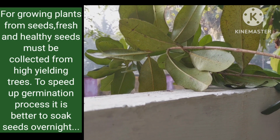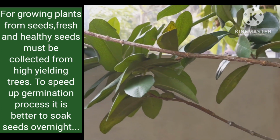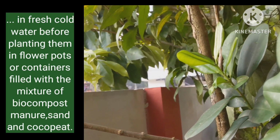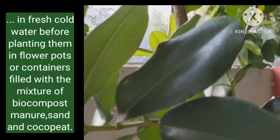For growing plants from seeds, fresh and healthy seeds must be collected from high-yielding trees. To speed up the germination process, it is better to soak seeds overnight in fresh cold water before planting them in flower pots or containers filled with a mixture of biocompost, manure, sand and cocopeat.